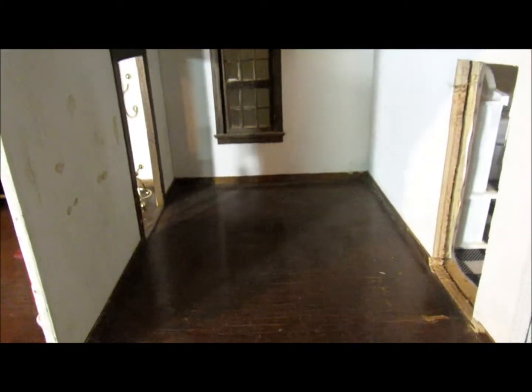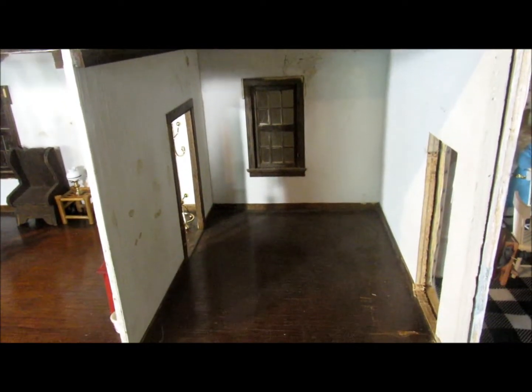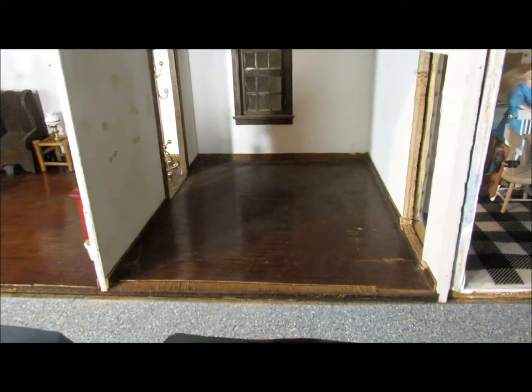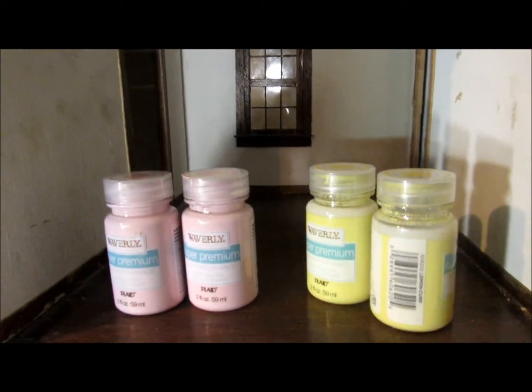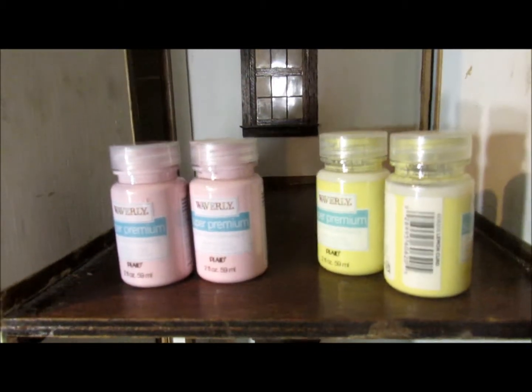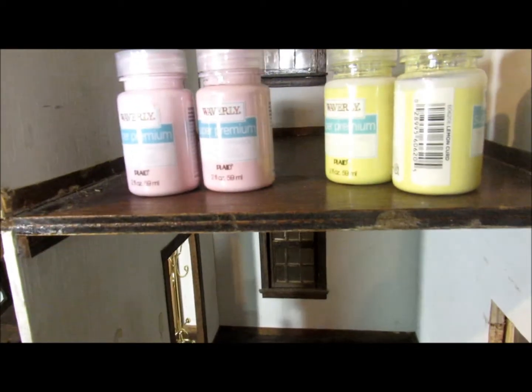And then over here is the dining room. We're going to be, of course, painting the walls in the dining room, and we're going to be probably refinishing the floor and putting the furniture in there. Every one of the windows needs some sort of a window adjustment. This is the second floor above the dining room, and it will also be a bedroom.